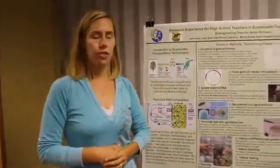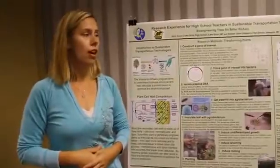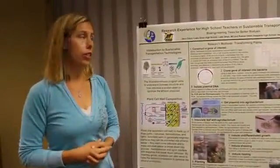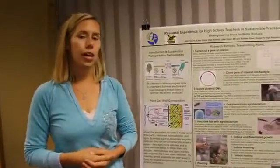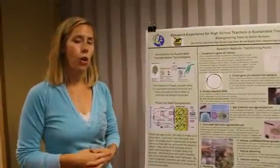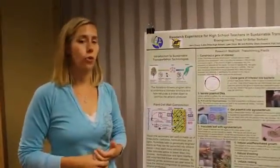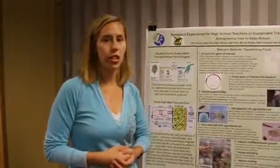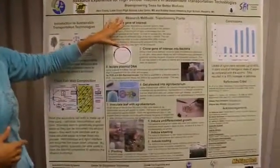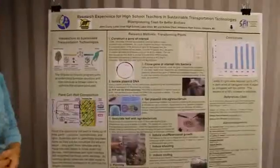So I was part of the research experience for high school teachers in sustainable transportation technology, along with my partner, and our topic was bioengineering trees for better biofuels. We got the chance to work in a biotechnology lab here at Michigan Tech, where we got to learn how they are transforming plants in order to put a gene in that will make them a better source for biofuels.